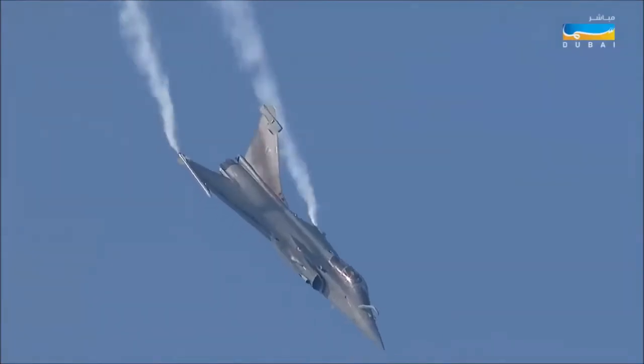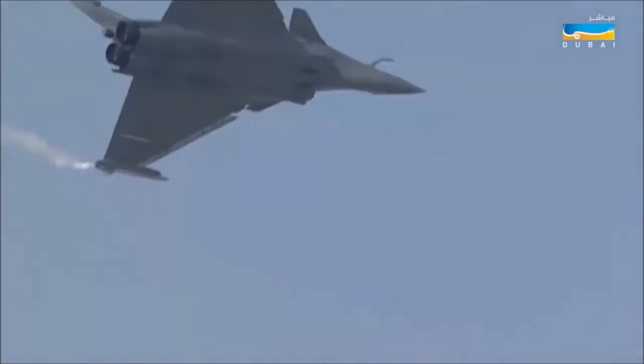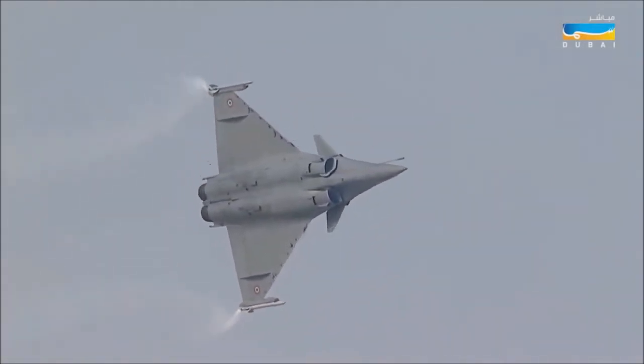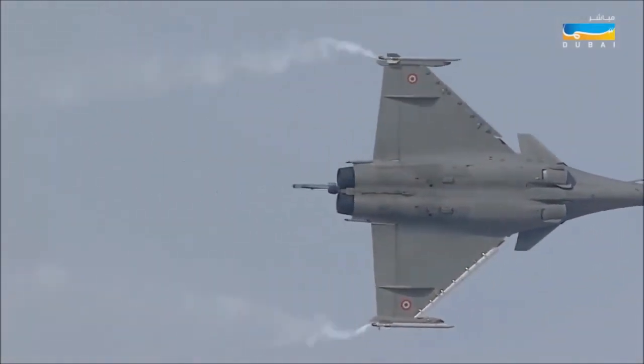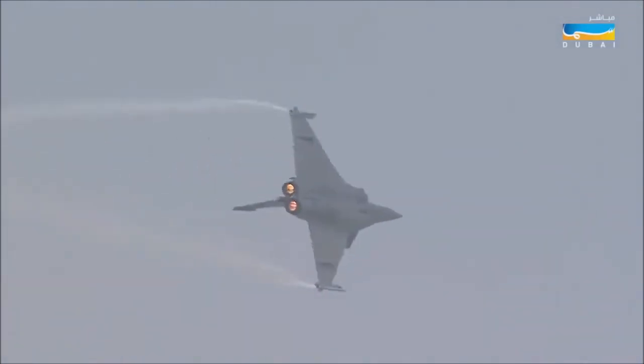You can see the raw power of the Snecma M88 engines, developing just over 100,000 pounds of thrust. Pushing this nimble fighter straight into the maximum rate turn. The pilot is reclined in the aircraft to offset the G-load.